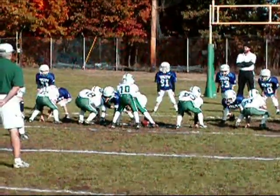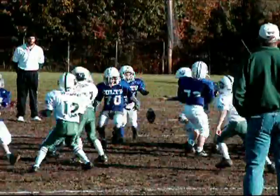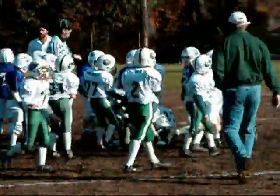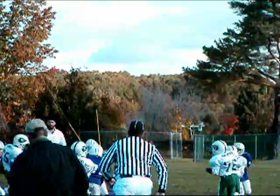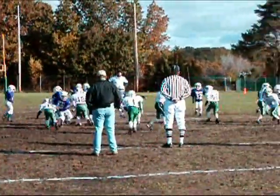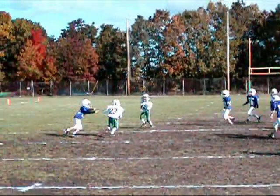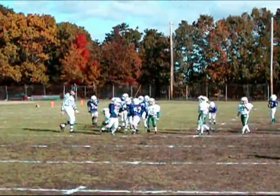Touch. Snap it. Ball is almost trying to hand it off, and it's recovered by Nashoba. Ball's given to number 1, Alex. Nashoba runs an end around with Terrence Kennedy, and he breaks two tackles and then is tackled by his own player.